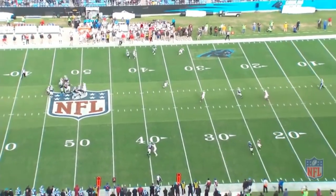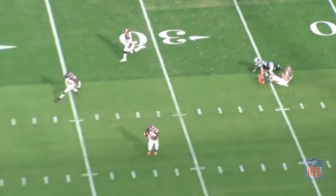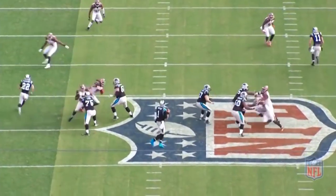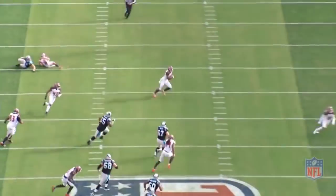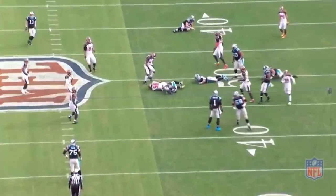And I think that is the post-snap adjustment, right? Cam Newton understood what Burson was supposed to do, what the route call was for, and based on what he saw as that route was developing, he knew that he was going to power down and throw an accurate ball. The fact that it gets intercepted, much more the receiver's fault than anything else. Cam Newton made the right read post-snap.